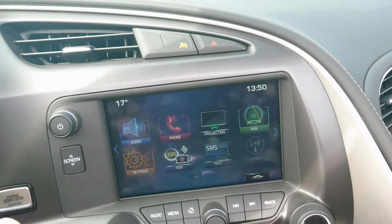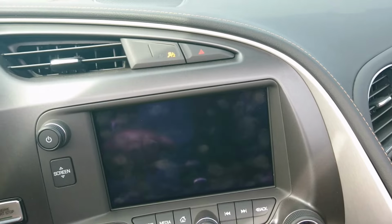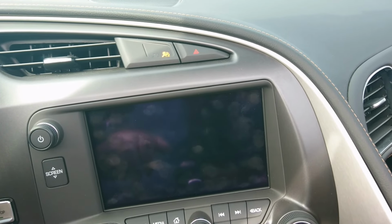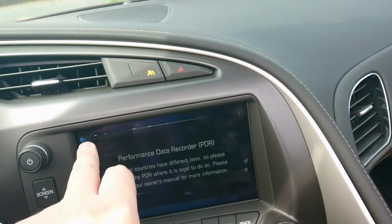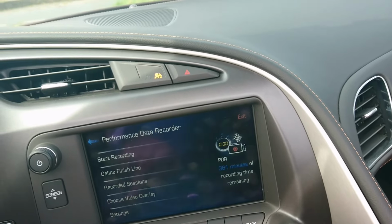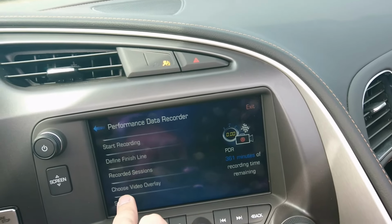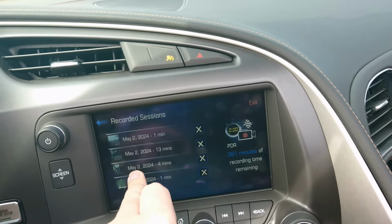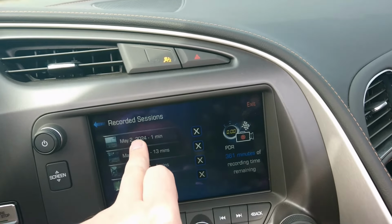So, we've got things like Android Auto, Apple CarPlay. We've got performance data recorder. This is interesting. So, when this actually loads up, we might be able to see some files. We don't want to start that at the moment. Go away. Recorded sessions. Let's have a little look at what it looks like. I might actually, if I can, use some of the footage from previous sessions in here. So this is actually just to get you an idea.